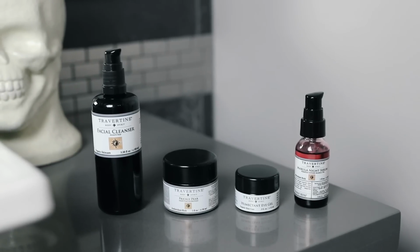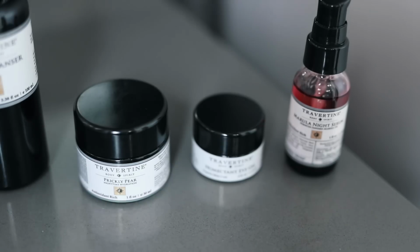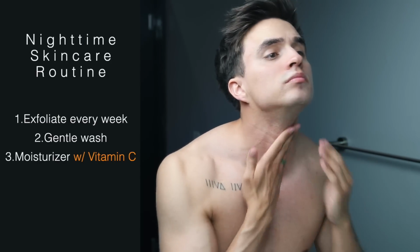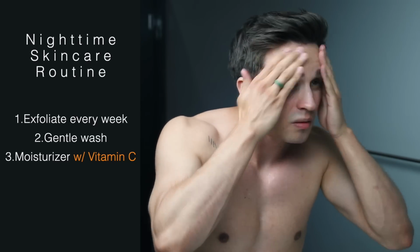However, Terry from Travertine has kind of been spoiling me and my wife a little bit lately, and he actually sent me out a gift package. And within that gift package, he included the Prickly Pear Nighttime Hydration, which includes many healthy ingredients such as green tea and vitamin C. For those of you that don't know, vitamin C is basically like a powerhouse ingredient that works wonders for the skin, including brightening it for the day ahead.